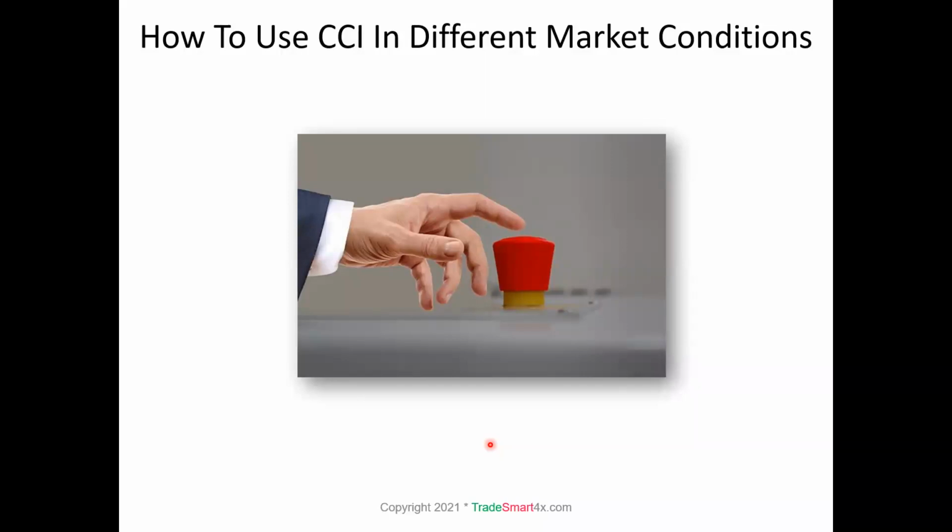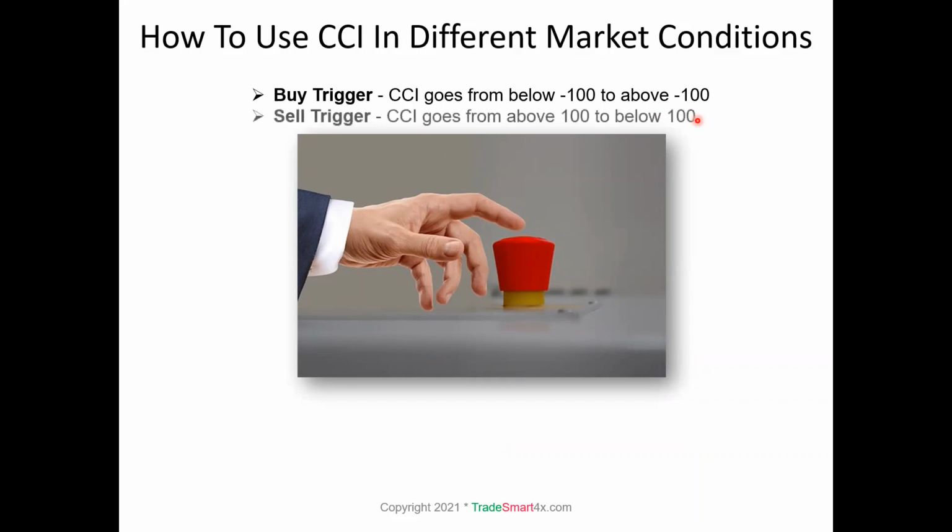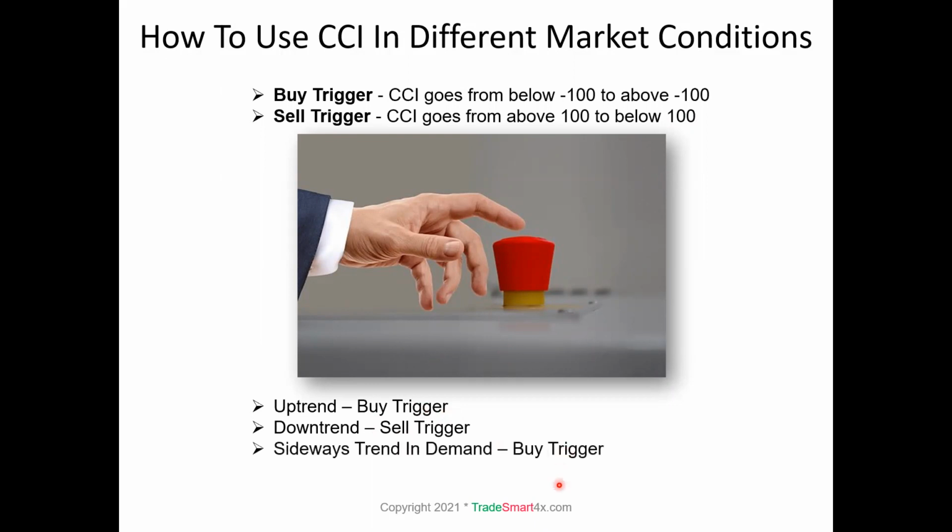So how do you use the CCI in different market conditions? Remember we talked about the buy trigger, when the CCI goes from below minus 100 to above minus 100. And the sell trigger is when the CCI goes from above 100 to below 100. So if you identify an uptrend, then you want to look for buy triggers. You don't want to look for a sell trigger when you're in an upward moving market. And if you're in a downtrend, you have to identify the trend first, then you can use a sell trigger to sell. If you're in a sideways moving market, then maybe if you're in demand, you'll look for a buy trigger. And if you're in supply, you'd look for a sell trigger. Is everyone following so far?